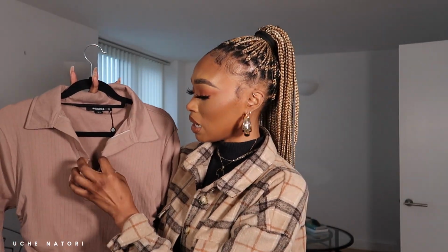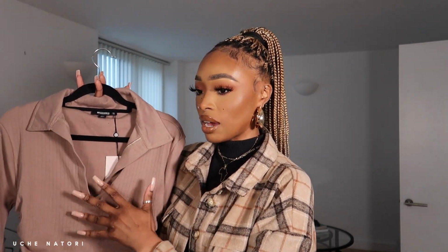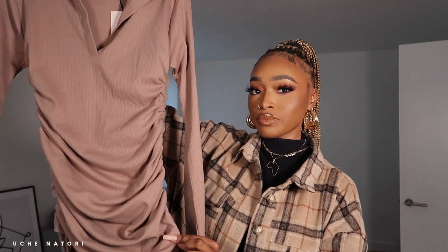I like that this is actually a deep V, because sometimes the V will be up here and that's just not doing anything for me. So I love that it's that nice deep V. That's what that looks like.